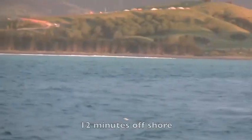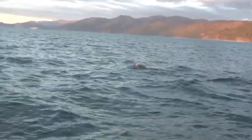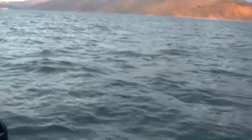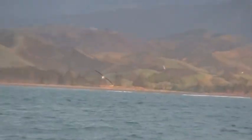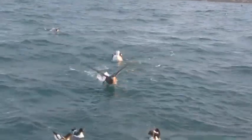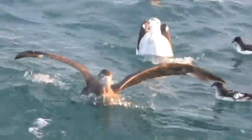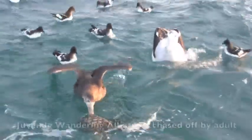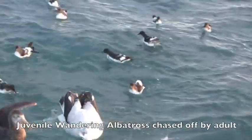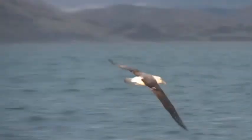Hunting shearwaters. Oh. Wow, look at that wing pattern. Oh, oh. What a show! What a show! Salvin's albatross. Food. Look at the chatter. What's this guy? That's a silver. Beautiful. White-capped albatross.